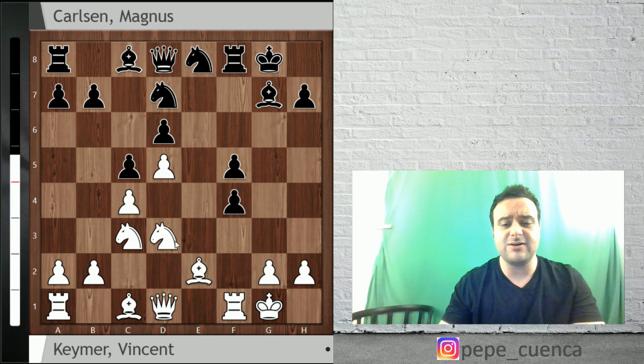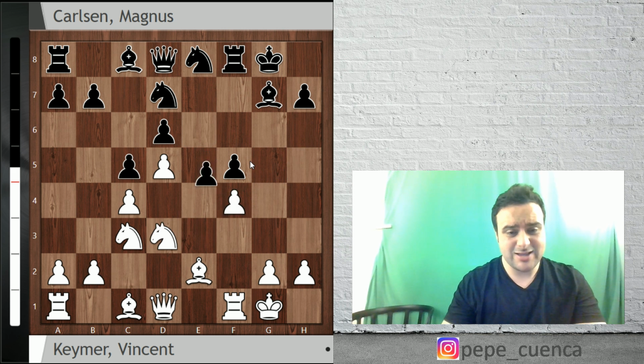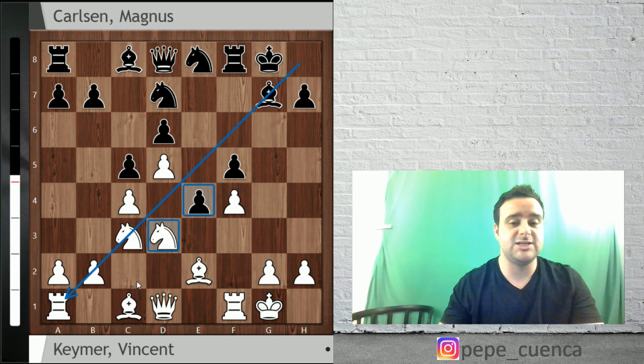you want to take on f4? Alright, you can go ahead, but then after knight f4 your e6 square would be extremely weak, also knight h5 ideas. So that's why Carlsen didn't want to take on f4, but instead he went for e4, attacking this knight, gaining a tempo, and also opening this beautiful diagonal for this bishop.